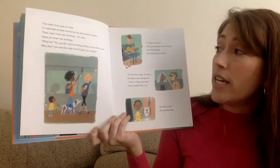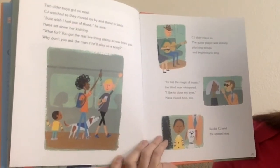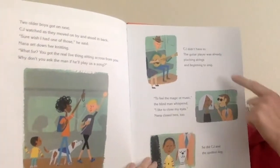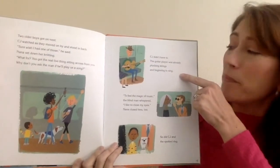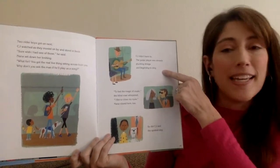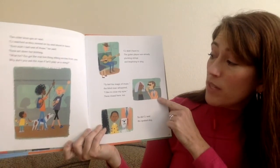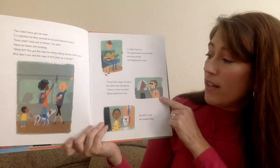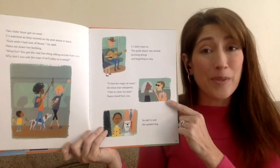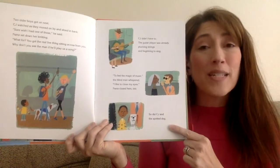Nana set down her knitting. What for? You got the real live thing sitting across from you. Why don't you ask the man if he'll play us a song? CJ didn't have to. The guitar man was already plucking strings and beginning to sing. "To feel the magic of music," the blind man whispered, "I like to close my eyes." Nana closed hers too. So did CJ and the spotted dog.